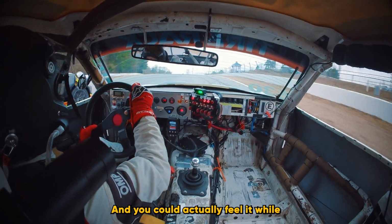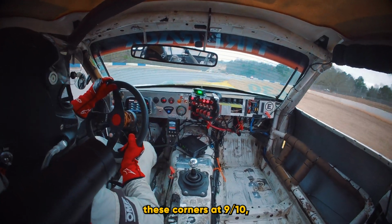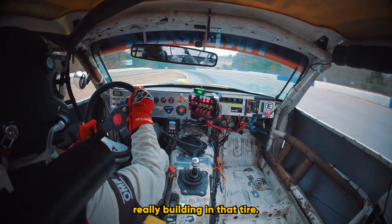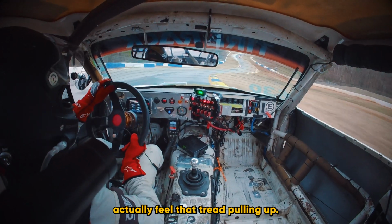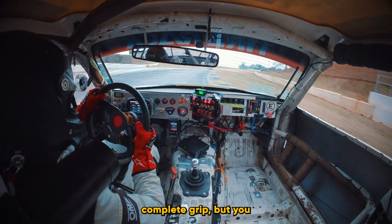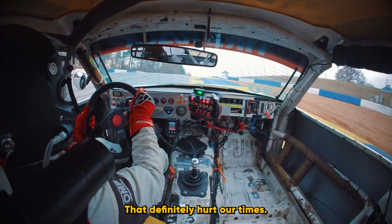And you could actually feel it while driving. If you were taking these corners at 9 tenths, 9.5 tenths, you could feel the heat really building in that tire. And when you're going all out, you could actually feel that tread pulling up. Now, what was good is you weren't losing complete grip, but you were down to about 90% of the grip of the tire. That definitely hurt our times.